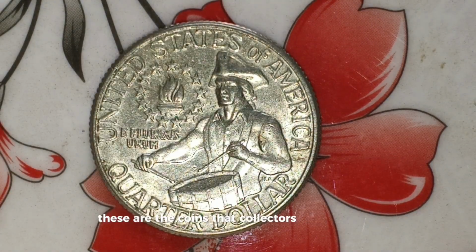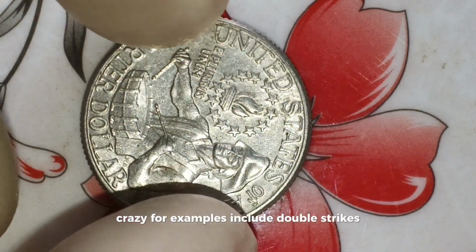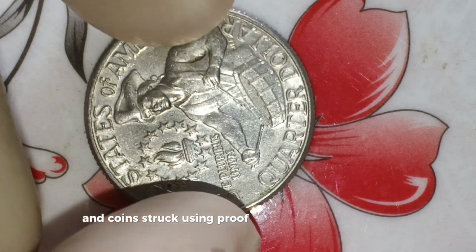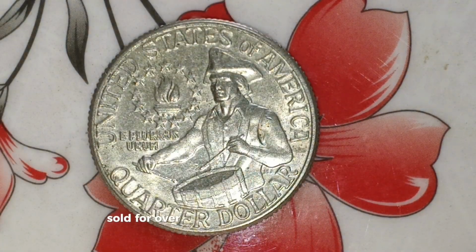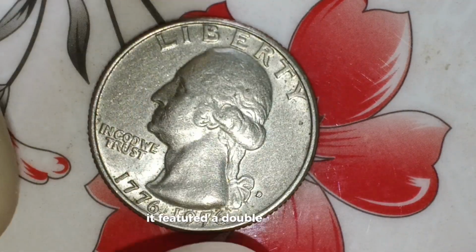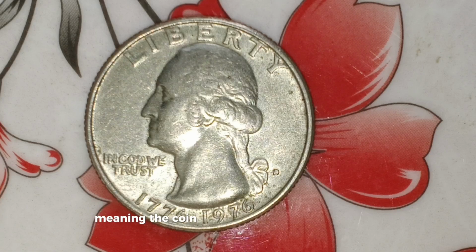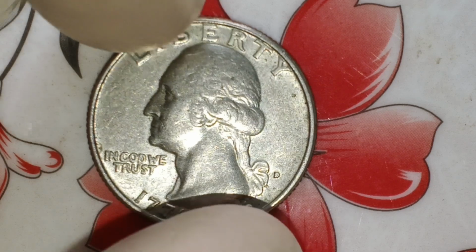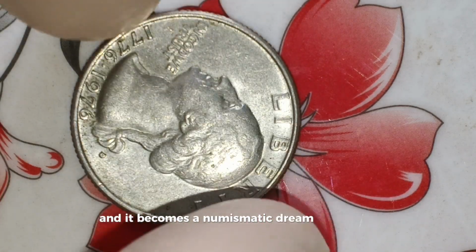These are the coins that collectors go absolutely crazy for. Examples include double strikes, off-center strikes, wrong planchet errors, and coins struck using proof dies on circulation coins. One such dramatic error sold for over $1.9 million at a private auction. It featured a double die reverse and an extremely rare off-metal strike, meaning the coin was struck on a silver planchet instead of the typical copper-nickel clad. Combine that with a near-perfect grade, and it becomes a numismatic dream come true.